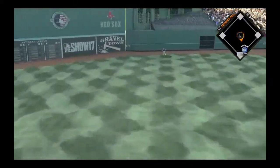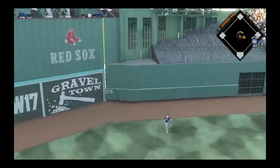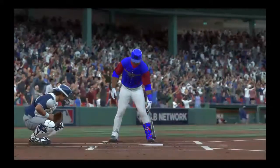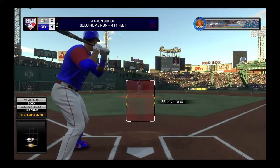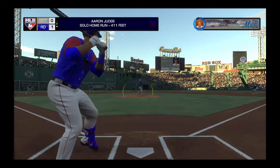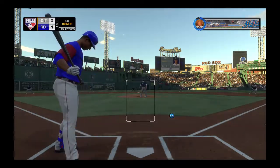A swing and a drive to center field. That one's got a chance. Gone to lead off the inning. At the plate, Gary Sanchez. He'll get to take his first cuts here. And that misses for ball one.